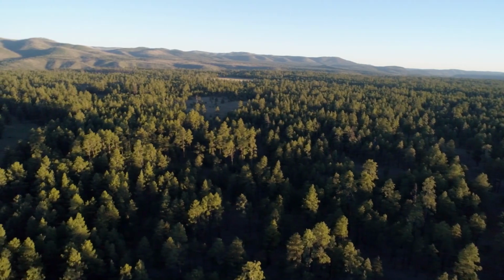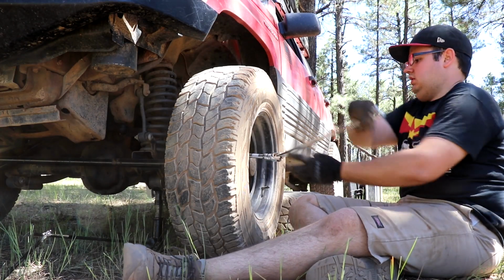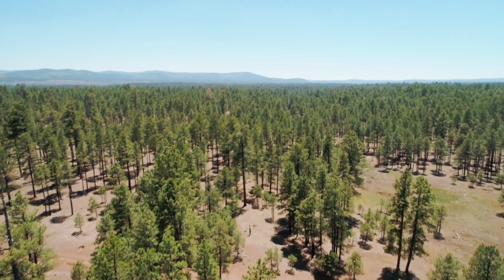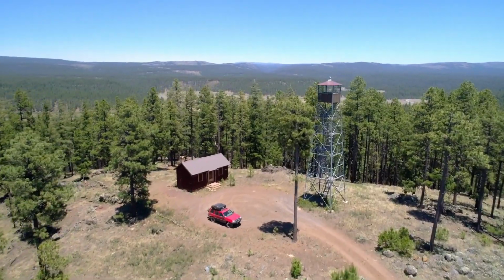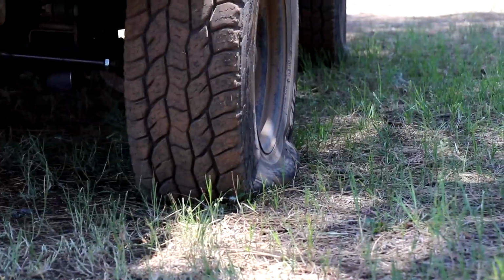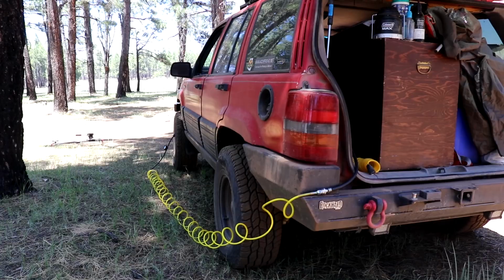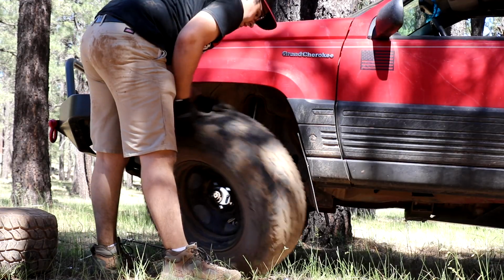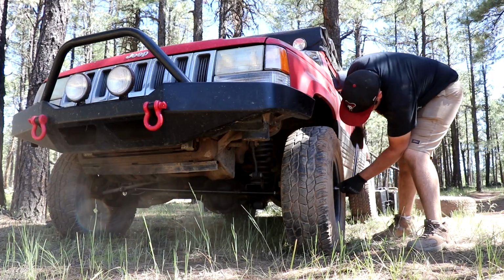Previously, on part 3 of our White Mountain special. After exploring some more of the Apache-Sitgreaves forest, I had made it to the lookout complex on top of PS Knoll. The trail was rough on the way back down, and I ended up with a leaking left front tire. After trying to limp it along to my next camp, I finally had to stop on the side of the trail and change it out.